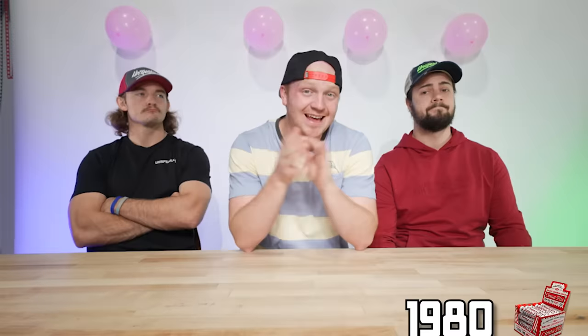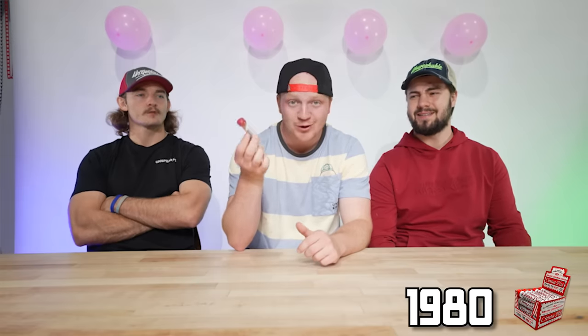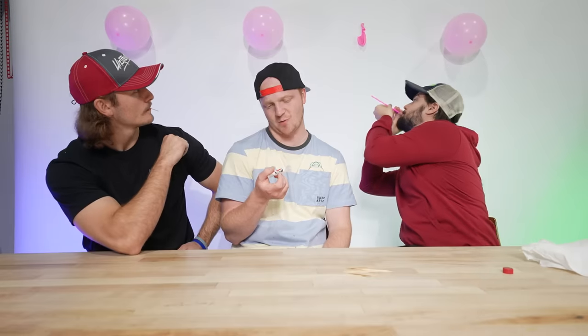I'm gonna do it. In the 1980s, they changed toothpicks to Hot Licks. These are cinnamon-flavored toothpicks. This is considered a candy because it's sweet. It's got a lot of flavor. Oh my god. Dude, that is strong. If it can pop the balloon, this passes the test. Hey! It worked. It bounced back!